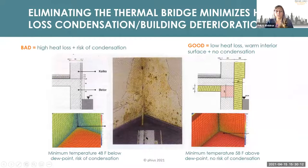And this is just an example of mold. Beautiful. I only have one side with mold, I think, on it. Sorry, guys. But this is an example of, if you didn't thermally break this corner, it can get cold enough or have a high enough relative humidity on the interior to grow mold. But if it's thermally broken, then it keeps it warm and it reduces that potential for mold.